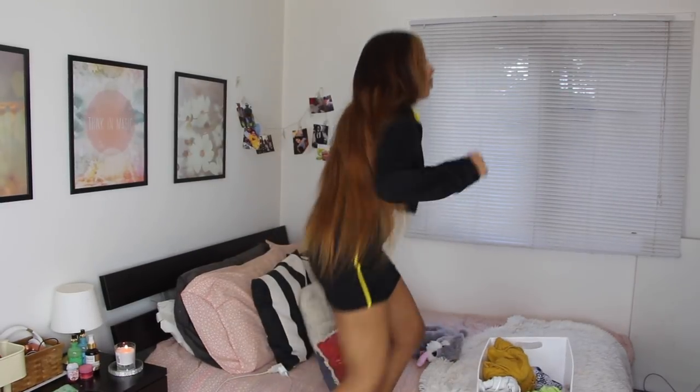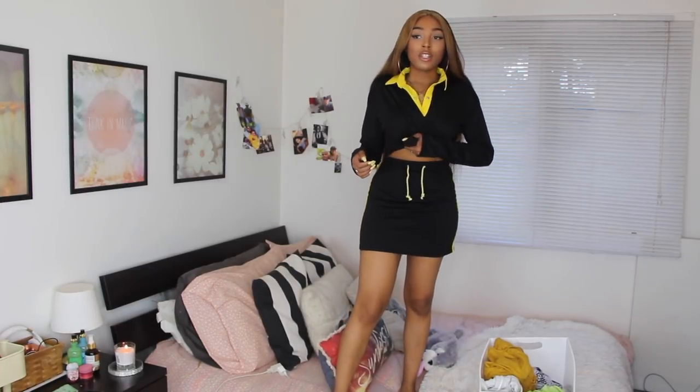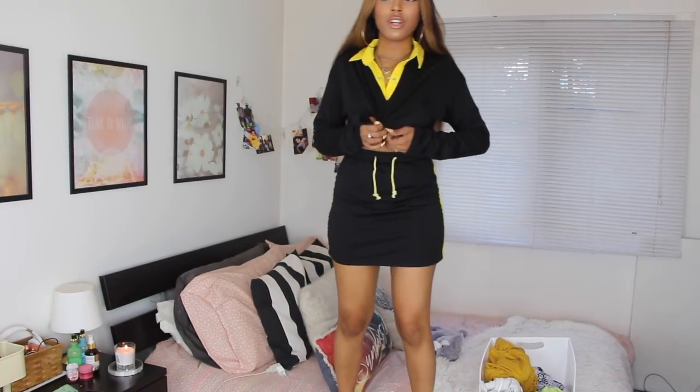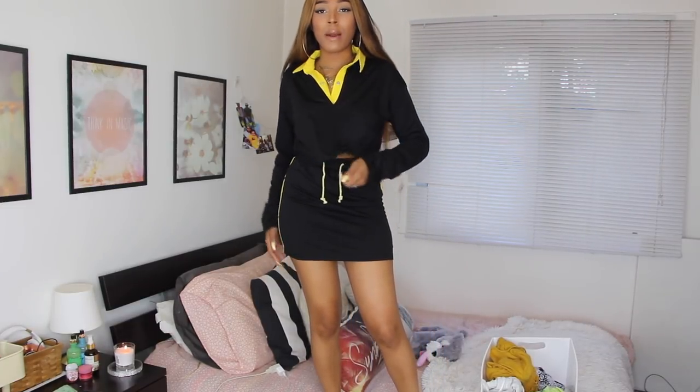I really like the yellow. The shade of yellow is perfect for summer, which I think is really cute. And the top, you can button it back. I don't know. I'm not too fond of this set. It's not my favorite one. Maybe if I, no, even if I tie it here, it's not that cute. The skirt doesn't really flatter me that much.